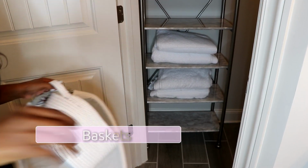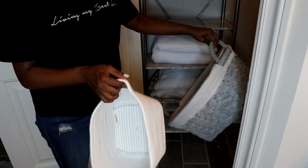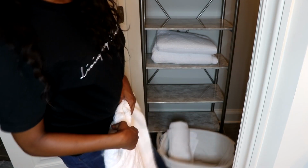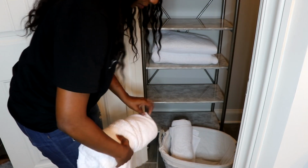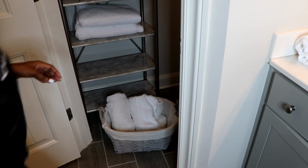Another way to add storage is baskets. I am a huge fan of baskets. I love baskets and trays, but baskets are an easy way to store things in a really clean and nice way. So you can roll your towels up and store them in the basket, which I'm gonna do. I actually have a lot more, but just for video purposes, I'm just trying to show you an example of how it's gonna be. And I'm gonna add this to the very top up here, so I can put plenty of my additional towels up there and store those.